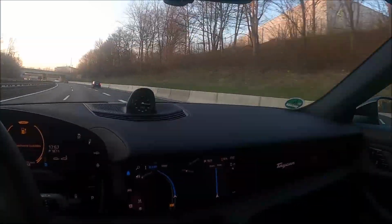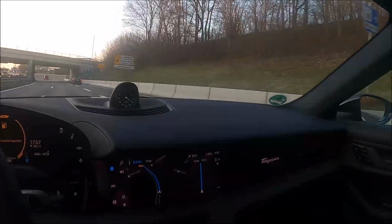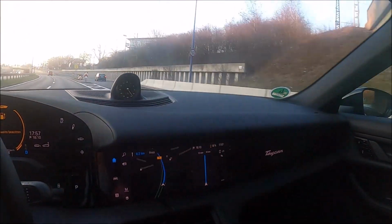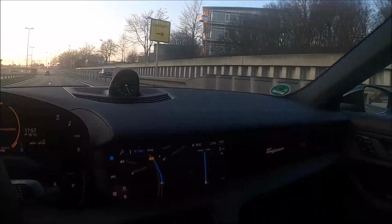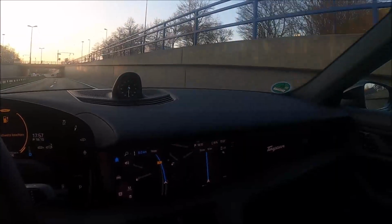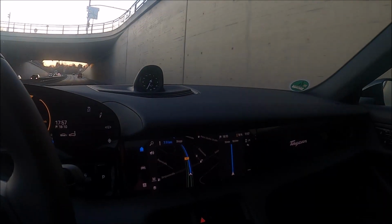Yeah, and so therefore electric cars are the future, in my opinion. Yes, we will still have these combustion engine cars on the streets for another 10, 20, 30 years, and they are very good. But anyway, my personal opinion is about these combustion engine cars.